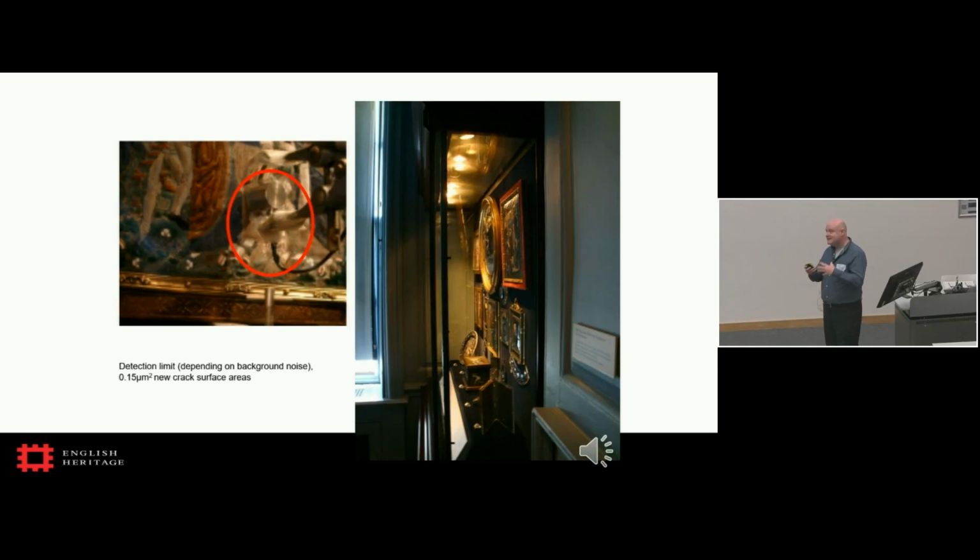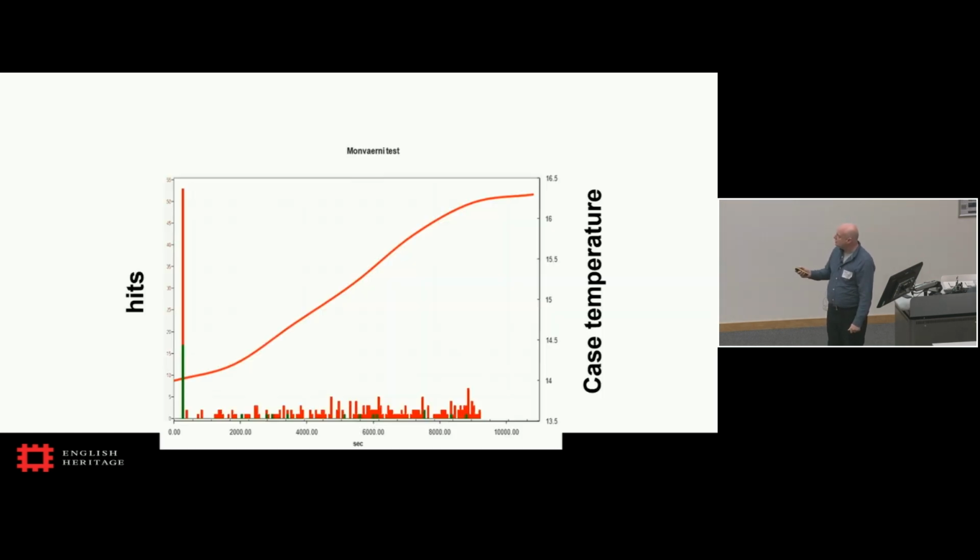And depending on the background noise, which turns out to be the really limiting factor, you can perhaps detect cracks that are a fraction of a square micron in size being formed by this technique. Actually, probably a little bit better with glass now, we think. These are the sort of results.